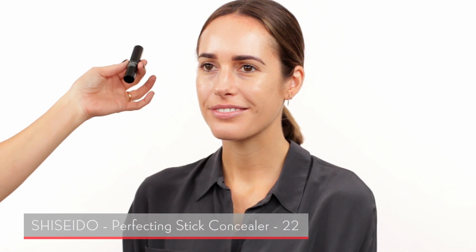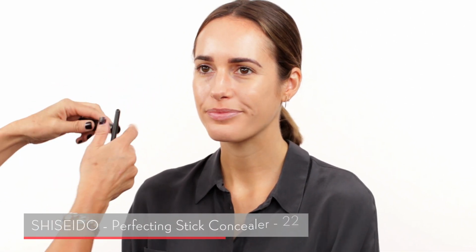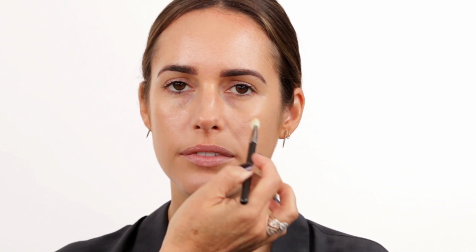Oh, cool. The next product I'm using is a Shiseido concealer. This one is in shade 22, and I really love this concealer. I just discovered it recently because Clé de Peau makes a really good one. I don't know if you know the Clé de Peau one, Louise. But, you know, it's not in everybody's budget. So this one is very similar to the Clé de Peau concealer. It's just much less expensive. I think it's around 25 or something like that. And I think it comes in really beautiful shades.